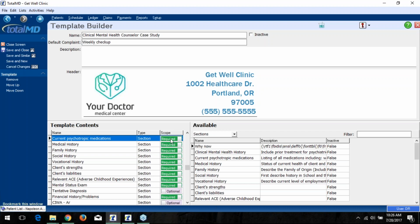When we say required, it doesn't actually make you do it, but you'll see when we get to the actual encounter in a little bit, it'll just display it with a red circle with a checkbox in it, whereas the optional ones are just a white circle. So you'll see that in a minute, so you can kind of know which ones are the more important ones as far as that goes.